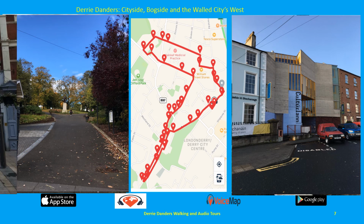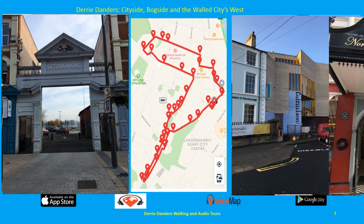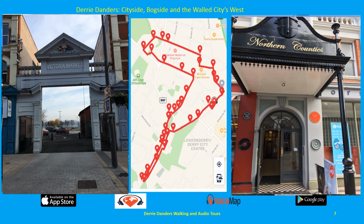Before we work our way back to Strand Road and some other modern murals in the Victoria Market area, before finishing our tour back at Visit Derry and the Northern Counties building and the red plaque to Amelia Earhart.